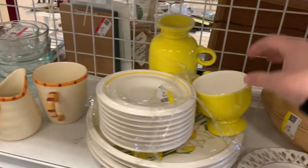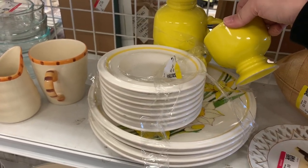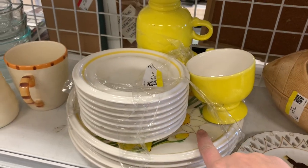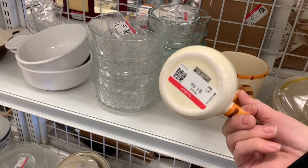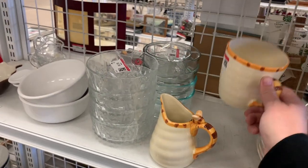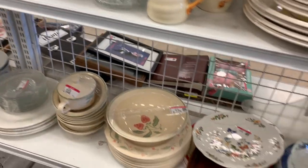We got a football. We got some yellow. This must all go together here. It's really pretty. It's got set daffodils. Oh, look at that. And then we got, this almost looks like a Tigger. Tabletops. Does look like Tigger, like his tail.